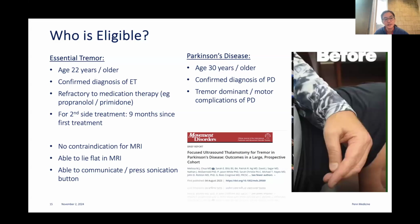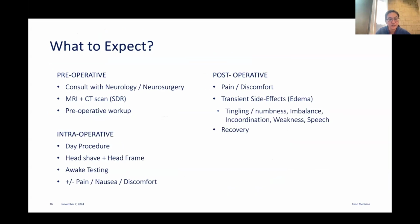And of course, the ability to communicate with us during the treatment and press the sonication button if needed, as you saw earlier. So again, what to expect. If you are considering whether you're suitable for this treatment, you should ask your neurologist or book an appointment to see us, and we can talk to you about what to expect and discuss all the nuances of whether you're a candidate or not.